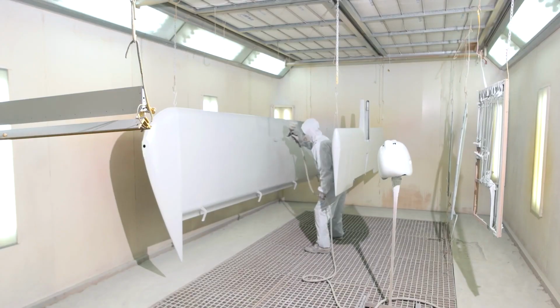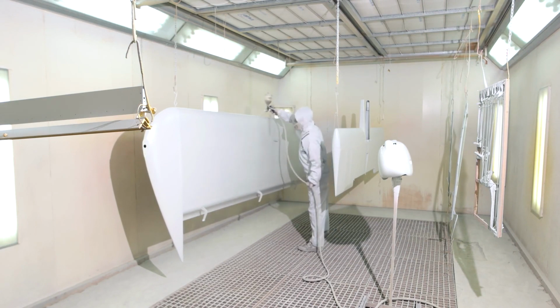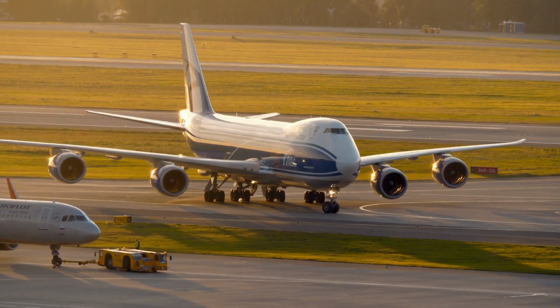The paint is so lightweight that it would only take 1.4 kilograms to cover a Boeing 747 compared to the 454 kilograms needed for traditional commercial paint.